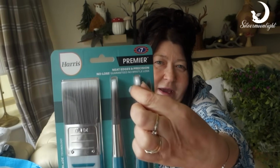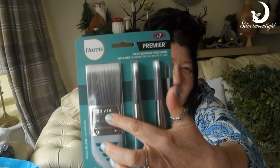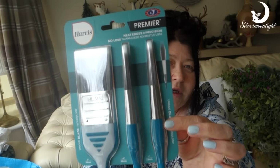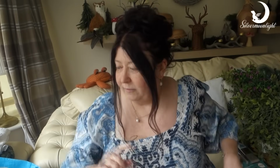Yes, I picked up these paintbrushes because we're doing some DIY, and I thought these looked really good actually. They were £7 and you get 3, but I hope you can see that they're going to be great because I kind of tape it. They're going to be great for cutting in when you're painting. They look like quite good quality as well, and they're called Blade, so you can go in some tight spots. So £7 for the 3. I thought that was pretty good.